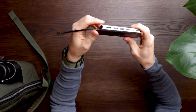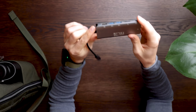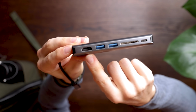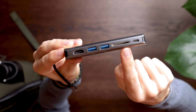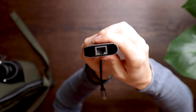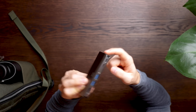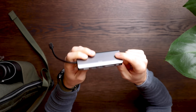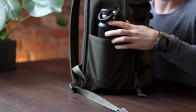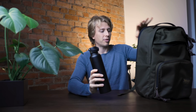And then I also have a dongle here that we can use for basically all of the regular USB ports, HDMI port, SD port, USB-C, and then we also have an internet port. So that's a really useful thing. Like if you want to have really fast internet, you can just plug in a cable here. This is super useful. And then in the side pocket here, we have my water bottle.